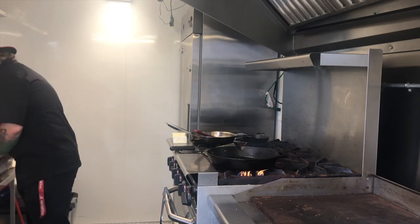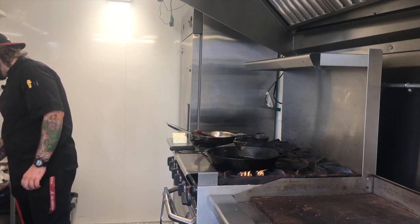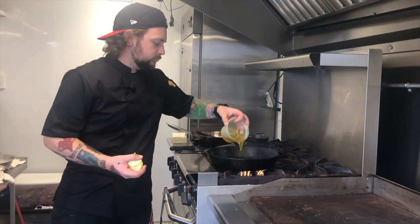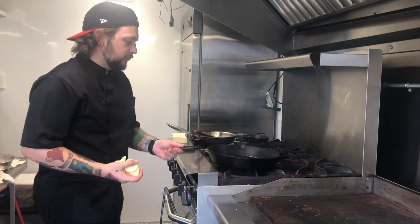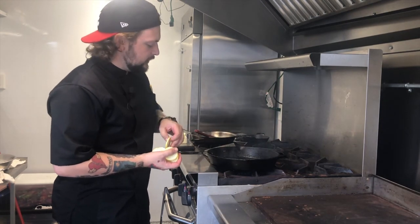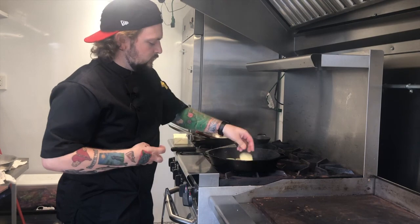Okay. Next, a touch more olive oil. Turn the heat down a little bit. Now at this point, if you're cooking with a cast iron, you already know this, but this is when the handle starts to get kind of hot. You're going to want to be aware of that. That's what I want right there.